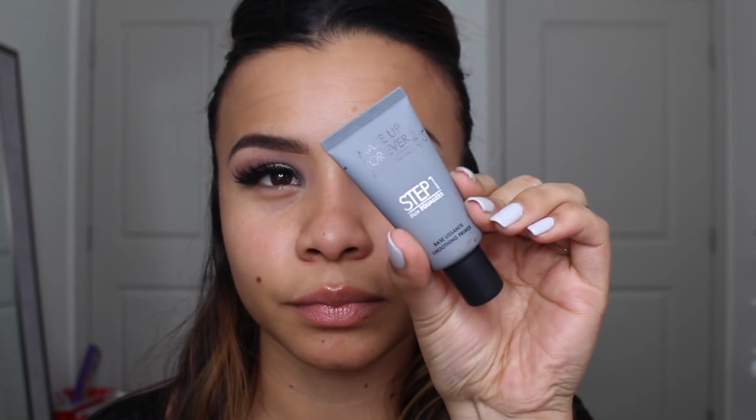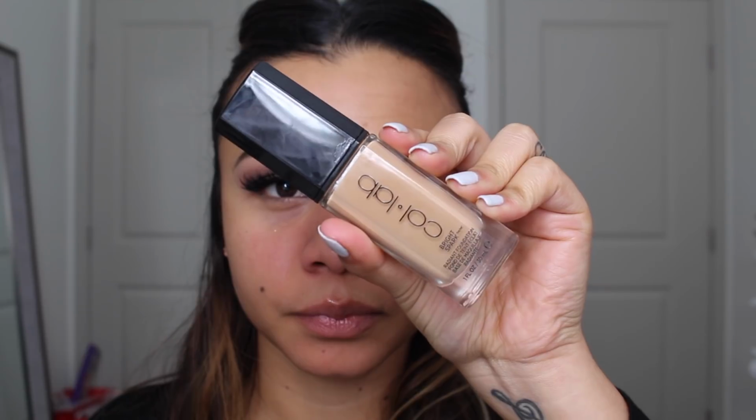Going in with some Queen Bees from Koko Lashes, pop those on, and now I'm putting on my Step 1 Equalizer in Smoothing from Makeup Forever just on the center of my face, and picking up the Collab Makeup Foundation. This is the Radiance one. I'm in the shade Honey 06.